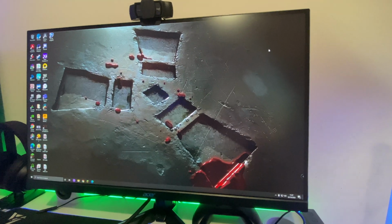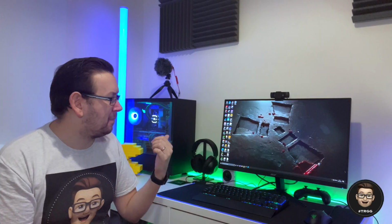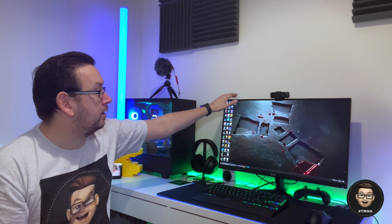But the big difference here as well, though, is that it's an IPS panel, so you get better color reproduction, in my opinion, than the TN panel that was in the previous model. But yeah, it's still got a 1 millisecond response time. So yeah, it's a great monitor. It's got basic HDR support, and something I really like. I will do a full review of this at some point in the future.